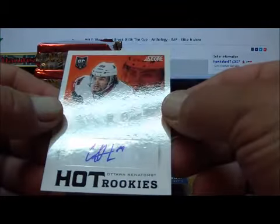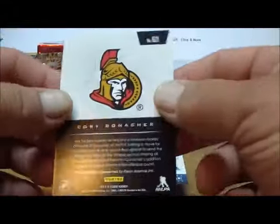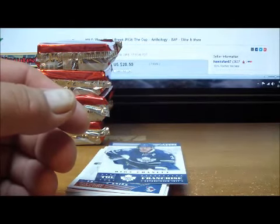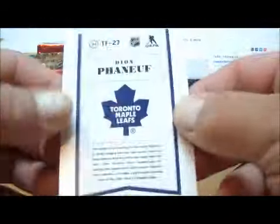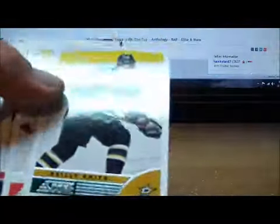What's this? Hey, we got an autographed hot rookies for the Ottawa Senators, Corey Conacher. I hope I'm pronouncing that one right. For the Ottawa Senators. Yay, something nice. Who's got the Sens? Tadal 86. Very nice. Something worth talking about. Dion Phaneuf, the franchise insert for the Toronto Maple Leafs. And what should be all base. And again, I'll thumb through the back so you see that there have been no reds that have been missed.